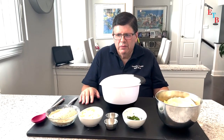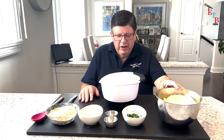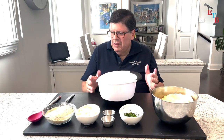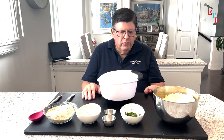So stay with us. Now we're going to do another family favorite. This is one also that generations have been making. These are potato croquettes. It's a very simple recipe. Again, my wife's been making these for a long time. My father-in-law also made them for a long time.